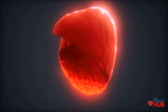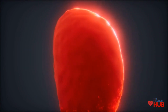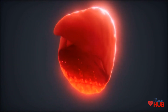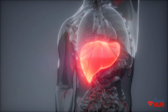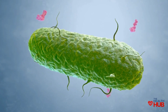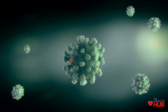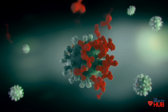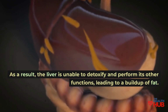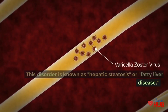To begin, what exactly is fatty liver disease? The liver is a vital organ that performs numerous functions such as nutrient metabolism, bile and urea production, toxin removal from the blood, and vitamin and mineral storage. When the liver contains extra fat, an inflammatory reaction is induced. This results in antibodies attacking and destroying liver cells. Damaged liver cells are unable to operate normally. As a result, the liver is unable to detoxify and perform its other functions, leading to buildup of fat. This disorder is known as hepatic steatosis or fatty liver disease.